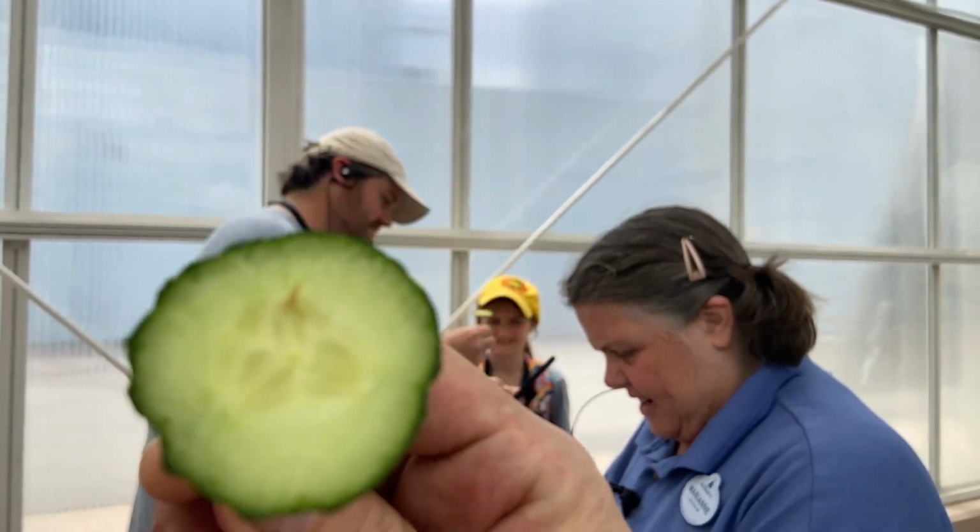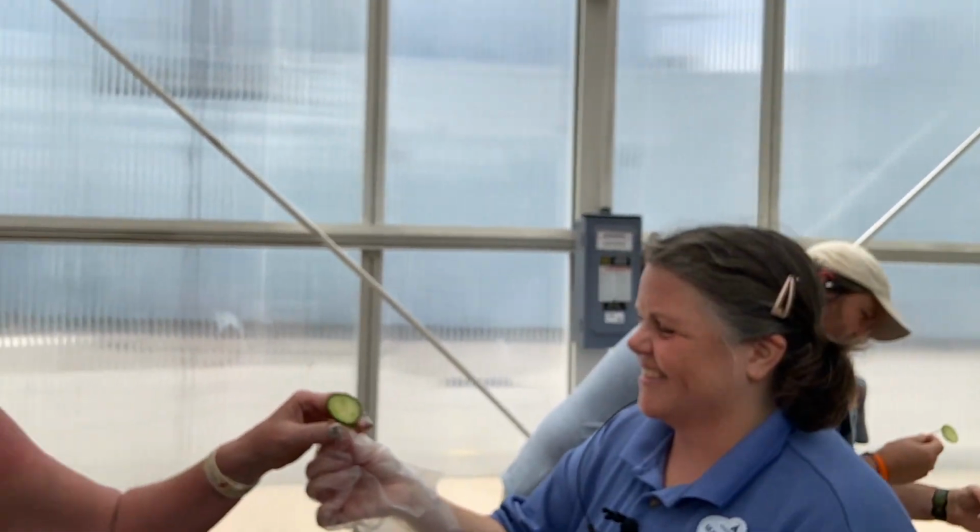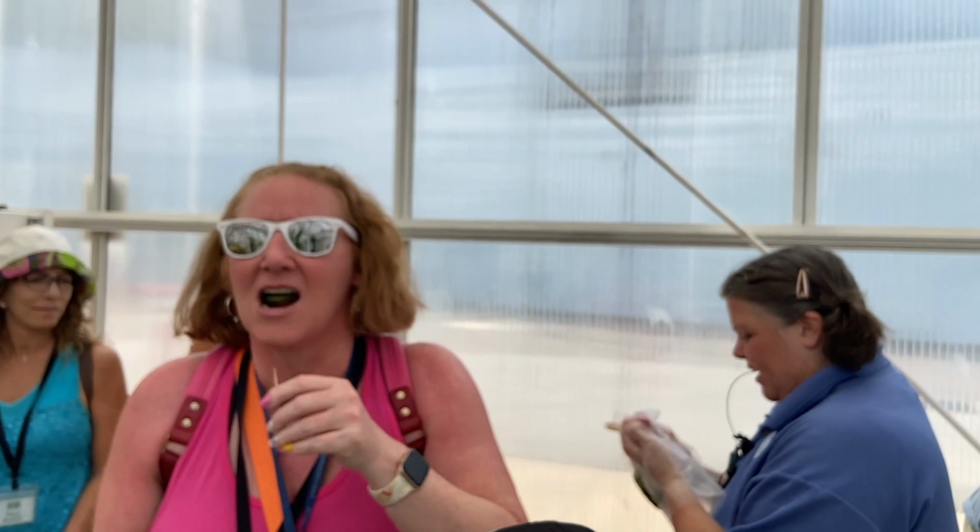All right, so here we go. We've got, I've already forgotten what kind of cucumber. Camaro. Think of a car. Oh, a Camaro. Vroom. Yep. When I first learned it, I had to go through my head and say Camaro. That's a pretty good cucumber. Yes, very good.